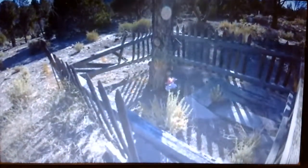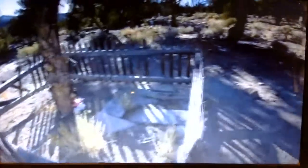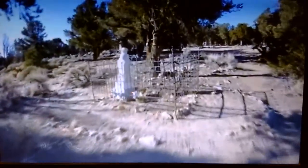This proves not to be the grave of gunslinger William Carter. No, that's not it. It's not Carter's grave. Looking specifically for the grave of Carter. Most of these graves, it looks like 1892. Still finding some difficulty in locating that gunslinger's grave.